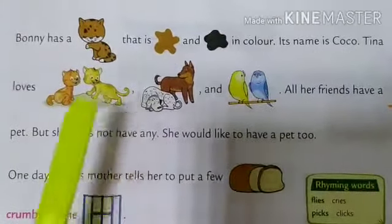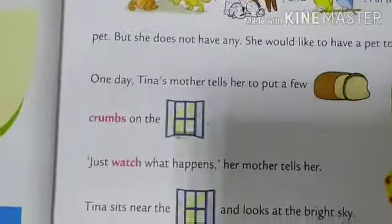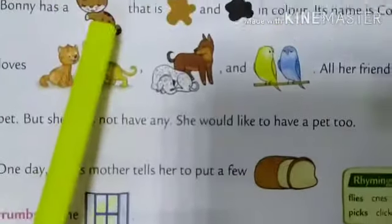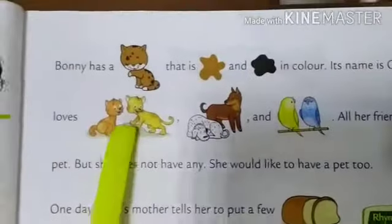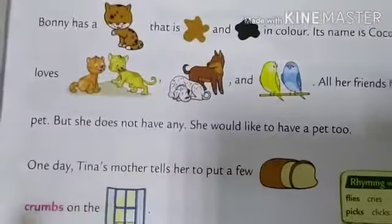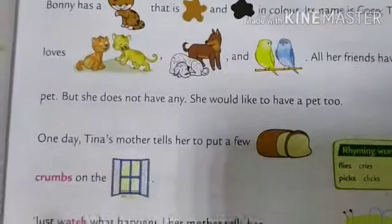So we learned that her friend Nalini has a pet dog and Manoj has a pet bird, that is a parakeet. Then Boni has a cat and our Tina likes cats, dogs and birds, but she has no pet. She would like to have a pet too. Okay, next.